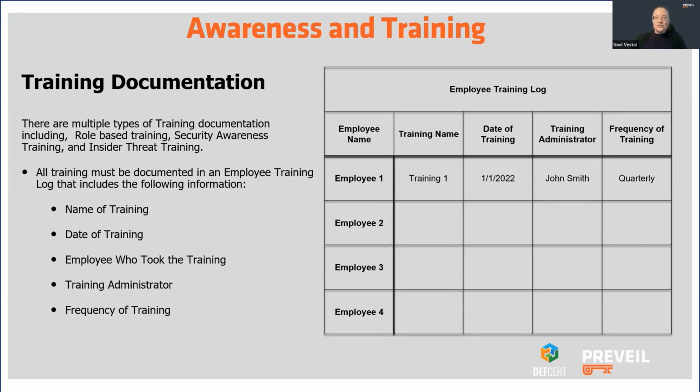So there's a lot of different moving parts with awareness and training to think about. And then you also want to think about what types of training you want to do. Is it going to be an asynchronous situation where you record something and send it out? Are you going to use an outside company or a vendor to do that training? Or are you going to do it internally with a tabletop exercise or something like that? There's a lot of different ways to do that, and making sure that you have that documented as well so that an auditor can see it is imperative.